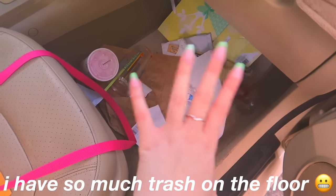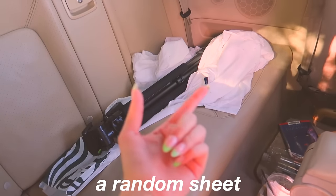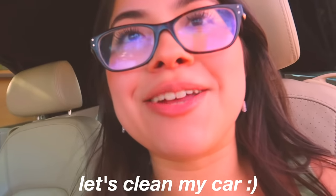I have so much trash on the floor. Umbrella back here, trash, a random sheet. I don't know why that's in my car. Some more trash, it's disgusting. She is not looking so hot. Okay, let's clean my car.